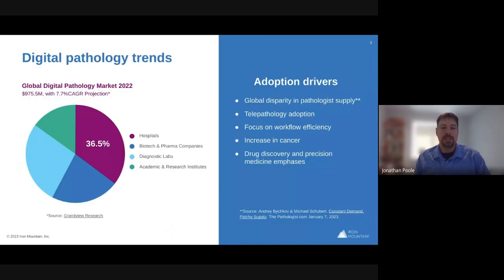So let's start by taking a look at the trends in digital pathology. And this is a growing market. And it's growing fairly significantly, and it's a split market between hospitals and biotech and diagnostics, and then academic, all of whom are Iron Mountain customers, and we're excited to talk about how digital pathology is growing across these customer profiles. Some of the key drivers that are pushing this adoption forward are a global disparity in pathologist supply.